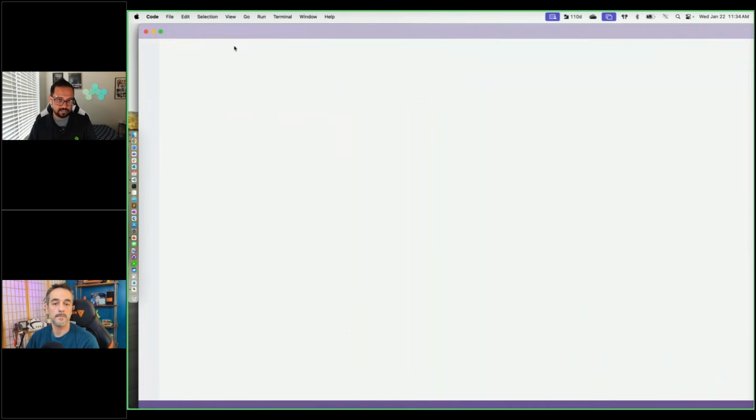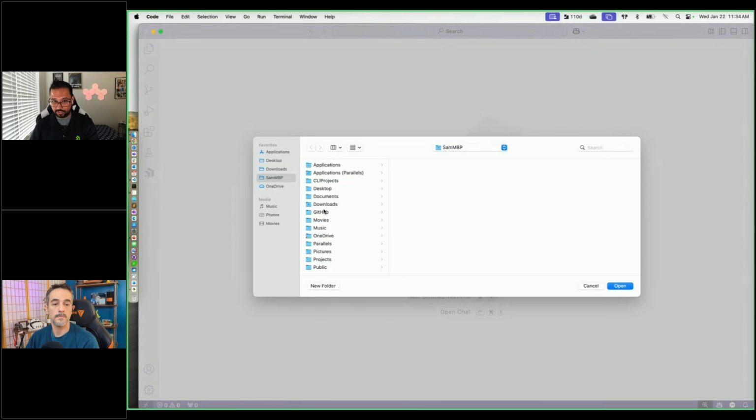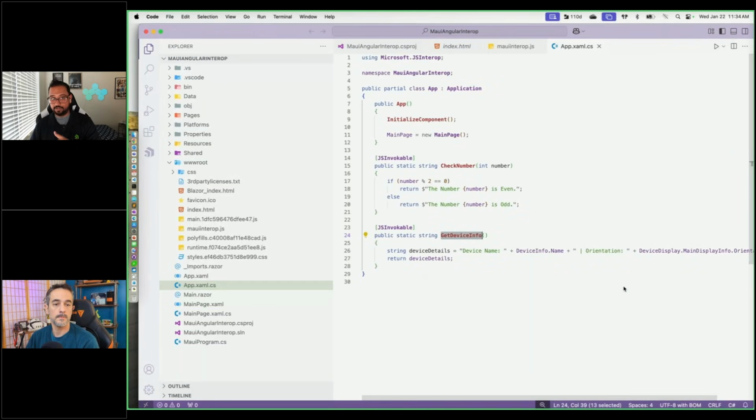Okay, and this doesn't need to stop for just .NET stuff. Other stuff is also welcome. So let me show you one quick view of this. Let's pull up this one here. Let's say you're doing Angular, or let's say you're doing React. The same web view is happy to support you on multiple fronts.